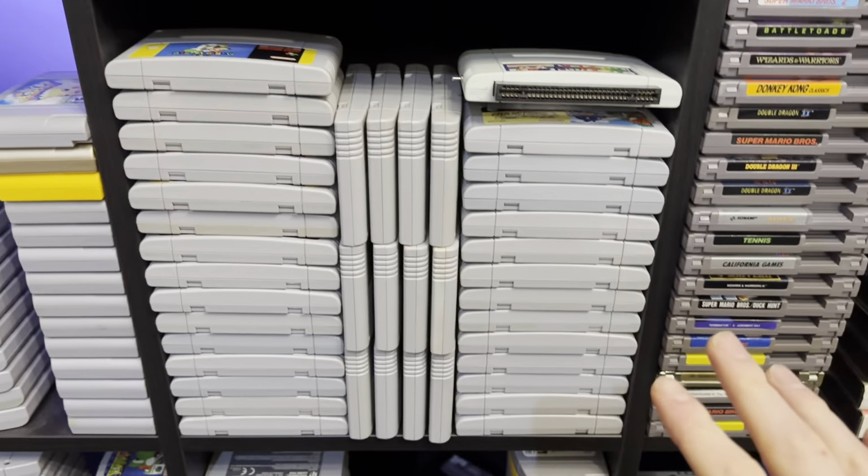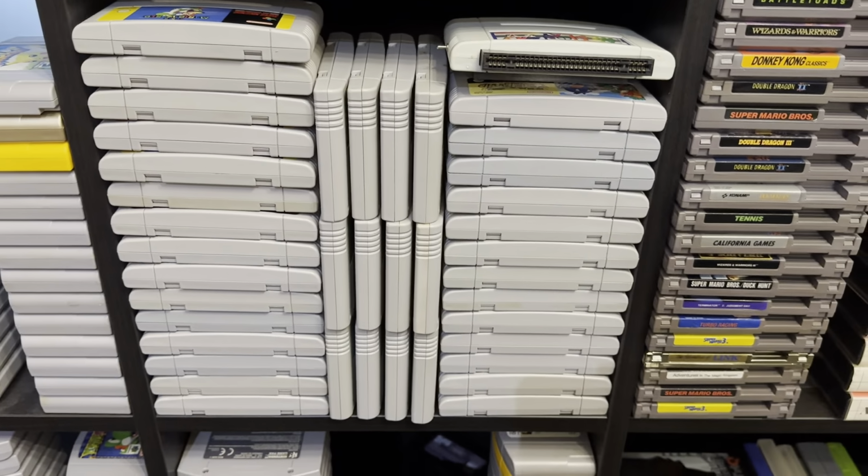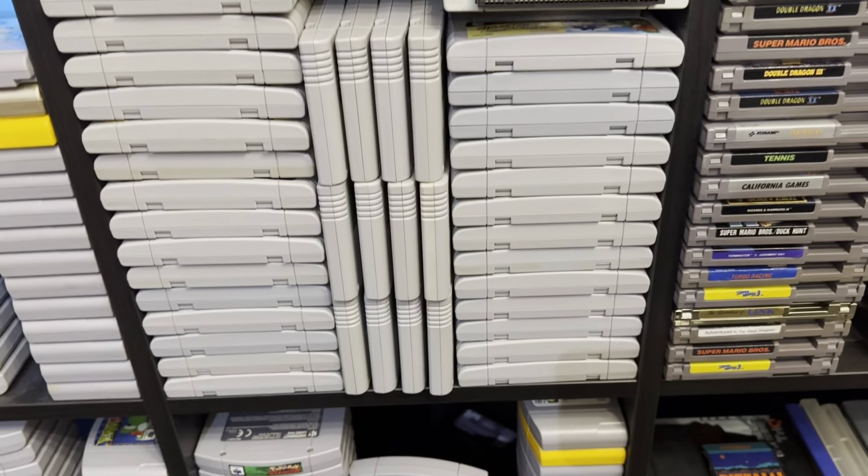Like, they look stacked nicely, but if I took a few of these out or away, it'd just be a big wobbling stack. I hate it. You can't tell what's what. Yeah, not a fan at all.